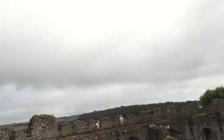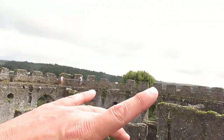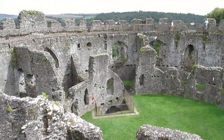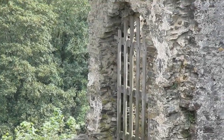Yes, when I was looking to come here, I thought I'd be lucky if we'd be able to go on top of the walls at all. But as you can see, you start from here and you go all the way around the tower of the castle. So when it had a roof on it, it just looked like a big, massive donut. That's where we were sheltering just a few moments ago, just down there.